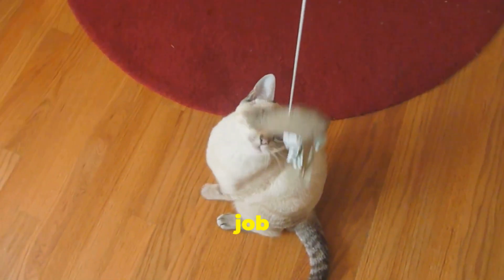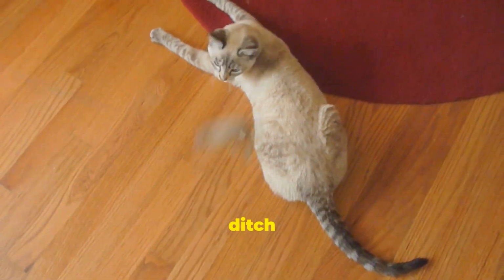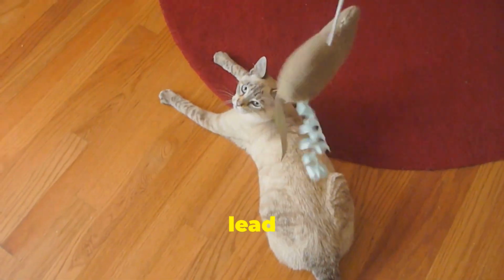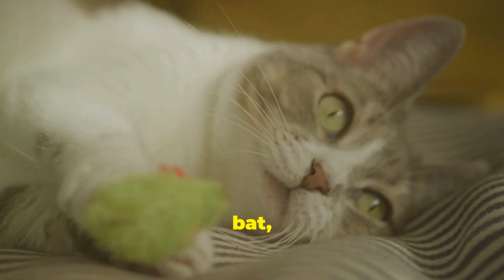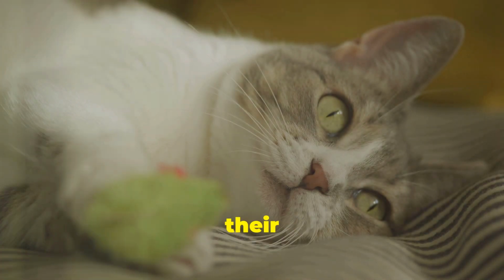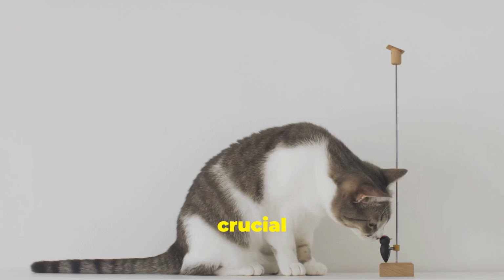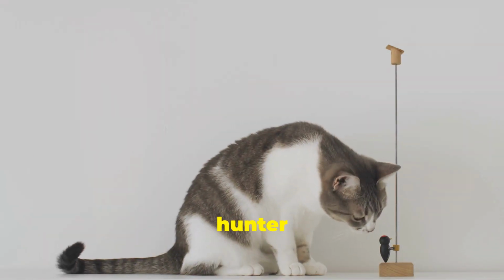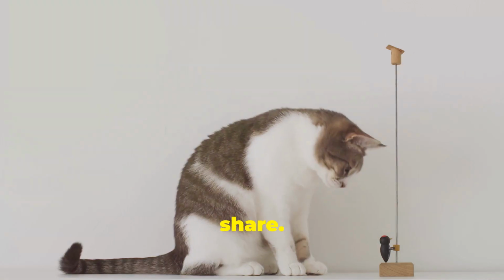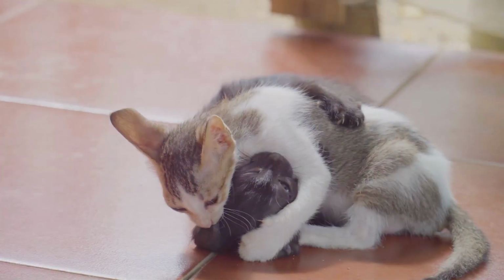Remember, it's our job as responsible cat guardians to provide outlets for their natural instincts in a safe and enriching way. So ditch the laser pointers. Those can lead to obsession and frustration. And opt for toys that allow your cat to bat, pounce and ultimately capture their prey. The feeling of accomplishment they get from catching a toy is crucial for their mental and emotional well-being. It satisfies their inner hunter and reinforces the bond you share. So go on, get those toys out and let the batting begin.